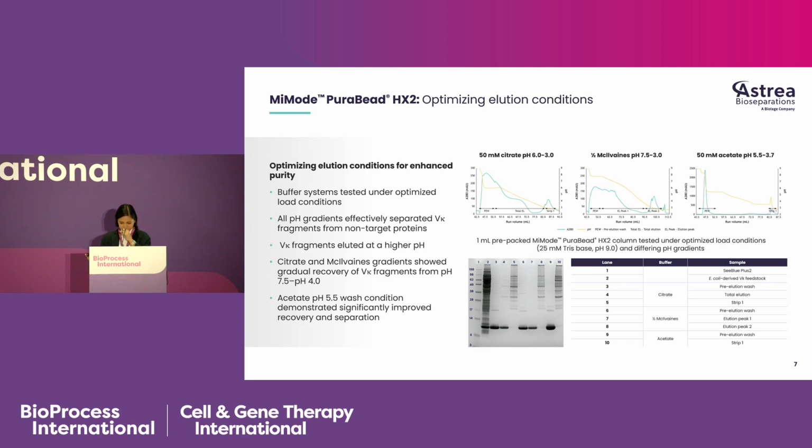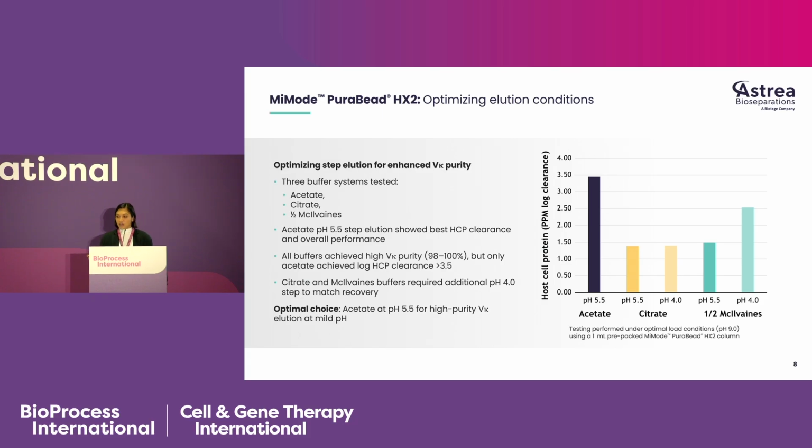We can see that the citrate and McIlvaine's gradient showed a more gradual recovery of the VK fragments over their respective pH gradients, while most material eluted during the acetate pH 5.5 pre-elution wash. Of the 3 buffer systems tested, they all achieved high VK purity of about 98 to 100%. But in terms of recovery and host cell impurity clearance, acetate beat out citrate and McIlvaine's buffers.